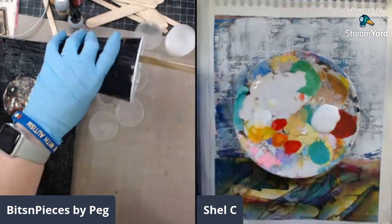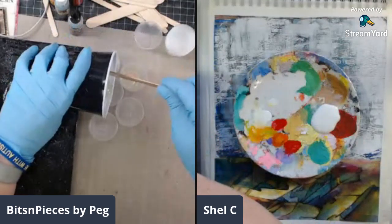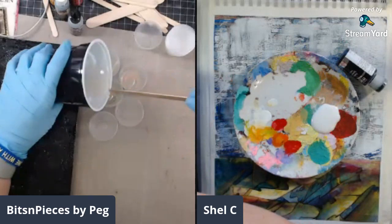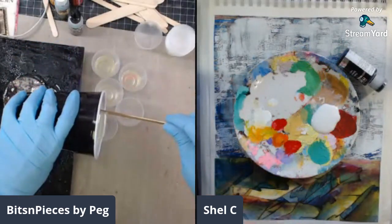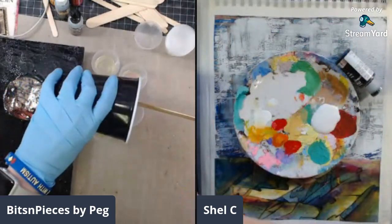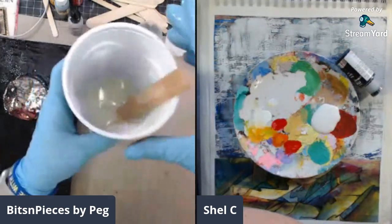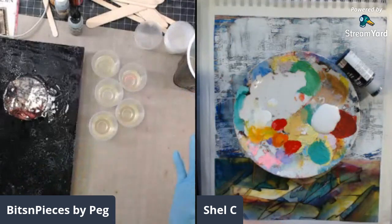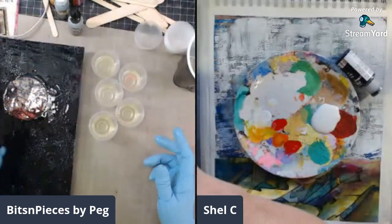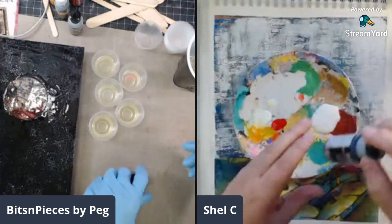I am mixing up resin and other things that I want to use here. I'm just getting out some mixing cups, pouring some of that clear resin. I will record some clear later on. But I have 5 cups out here. And let's see what I want to do. I know I want to do some copper color because I can see some copper in this moon or planet or whatever it is up here.